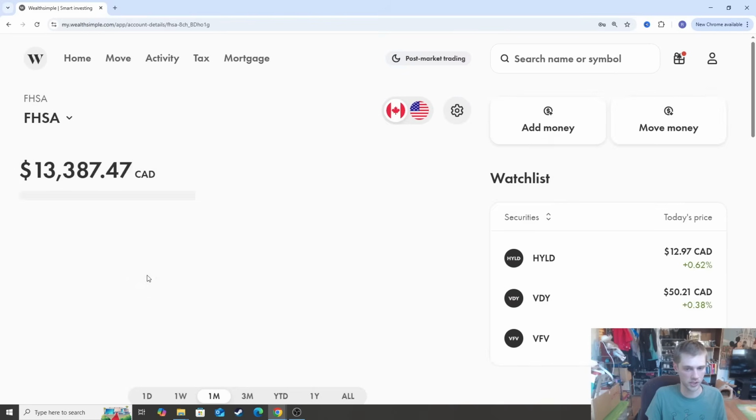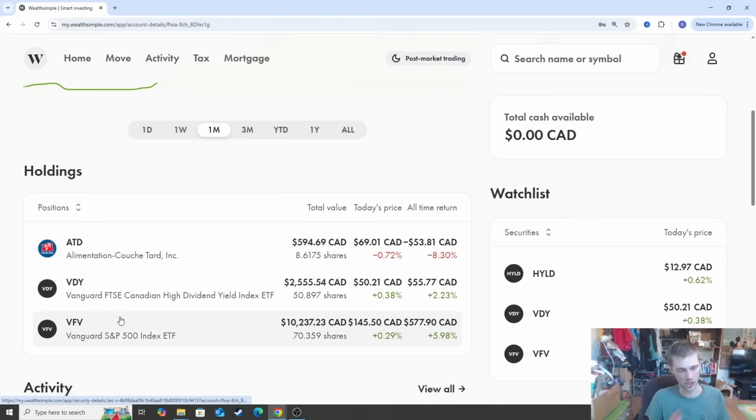Here's the First Home Savings account as well. I've adjusted my allocations to be a little bit more growth oriented in some accounts. The First Home Savings account is going to be much more growth oriented because the whole idea is to grow the money for a down payment for a house, and houses are expensive here in Canada, as I'm sure all you guys know. They're absolutely ridiculous. So the idea here is to grow this account as much as possible.